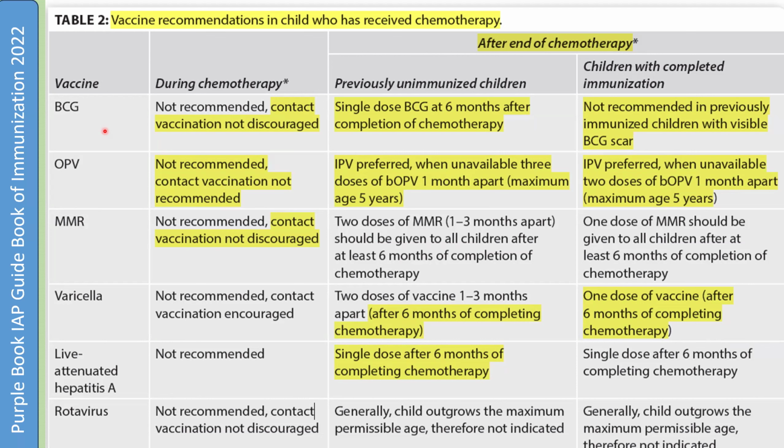Okay, read BCG. Read horizontally. BCG, during chemotherapy, it is not recommended. Contact vaccinations are not discouraged. After end of chemotherapy, for a previously unimmunized child, single dose BCG at 6 months after completion of chemotherapy. And for children with completed immunization, it is not recommended in a previously immunized child with visible BCG scar.